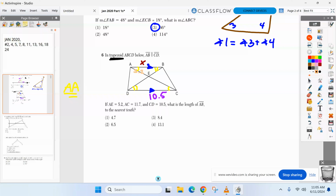What does he mean? Where do you go with that? Well, if the triangles are similar, what do you now know about their sides?